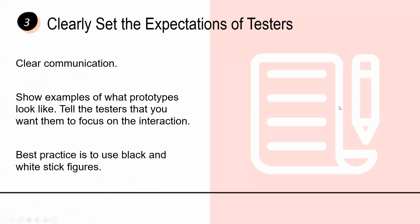Then the third point is to clearly set the expectations of your testers. So something I do just want to touch on is you get prototyping and you're getting testing and feedback within that, but it's not the same as user testing of your final product. So the testers in your prototype need to have a very clear understanding of what this prototype is supposed to be. It's not supposed to be the final product. You need to explain that it's going to be a bit messy, and that you want them to focus on the interaction and not the look and feel.